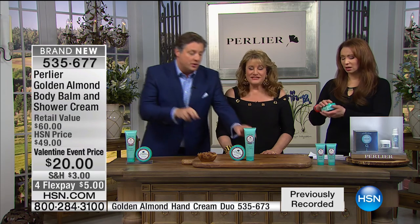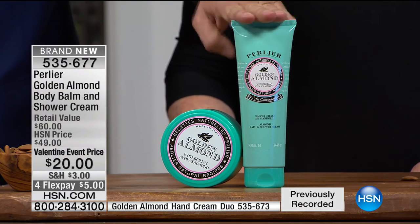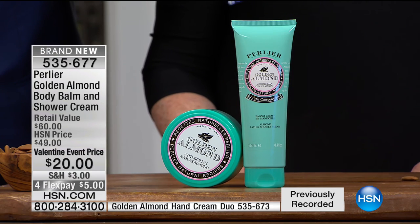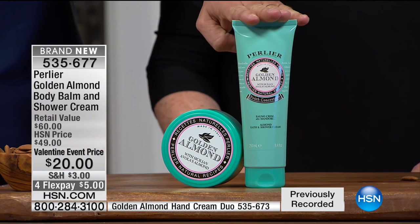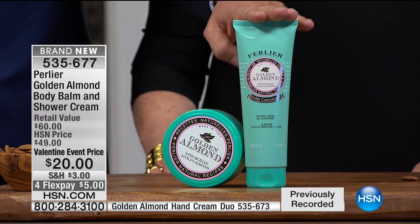Men or women, by the way, the fragrance is great for everybody, because it's so delicate. And when you use the two together, you get even better results, because the bath and shower cream starts to hydrate without stripping, moisturizing your skin in the bath or shower. You need very little. You're going to feel like you're putting liquid silk on your body.